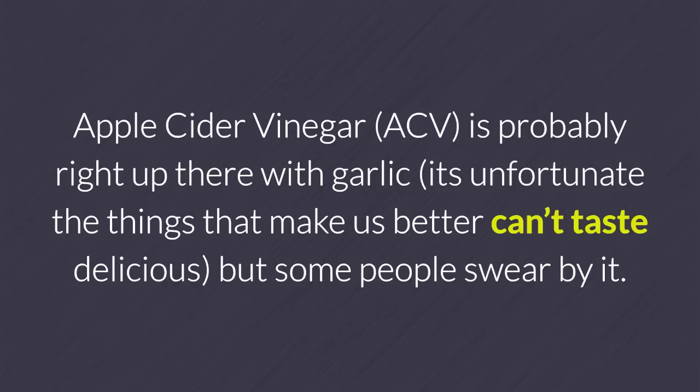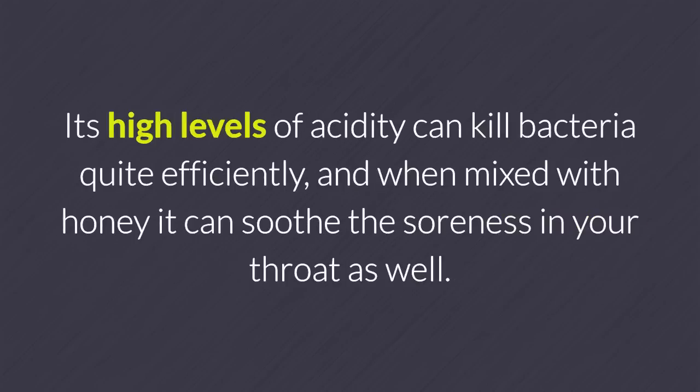3. Mix up an ACV drink. Apple cider vinegar, ACV, is probably right up there with garlic. It's unfortunate the things that make us better can't taste delicious, but some people swear by it. Its high levels of acidity can kill bacteria quite efficiently, and when mixed with honey it can soothe the soreness in your throat as well.